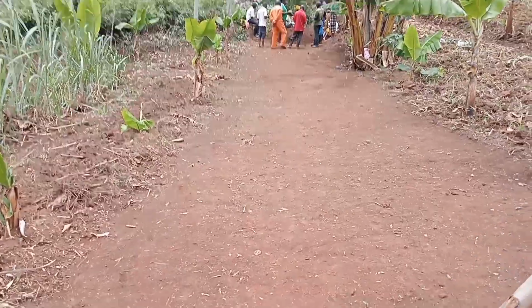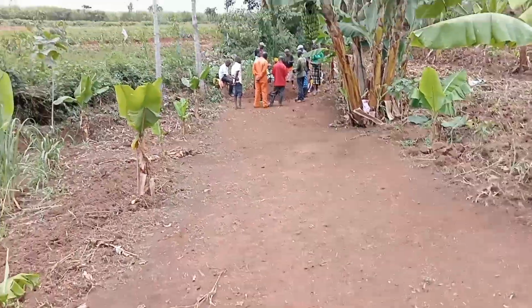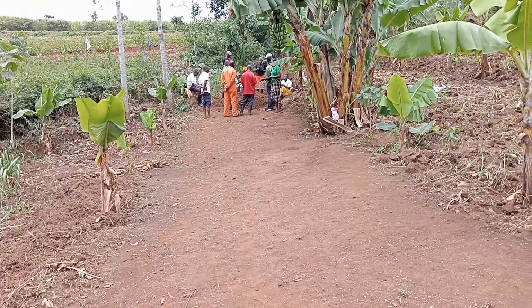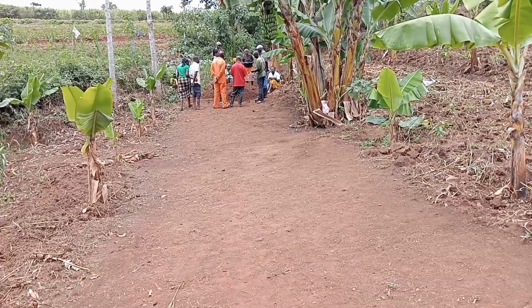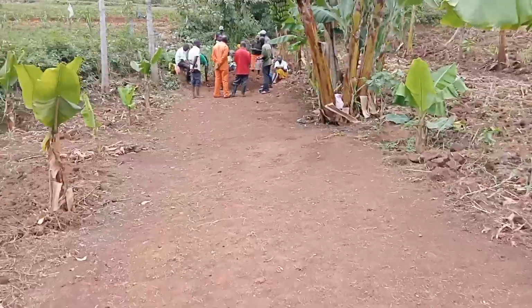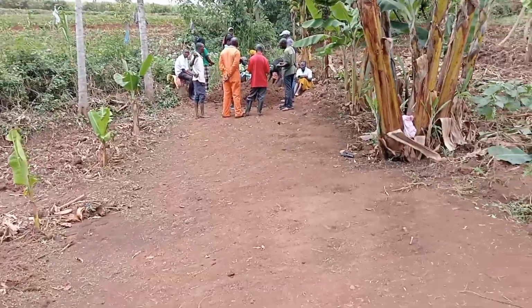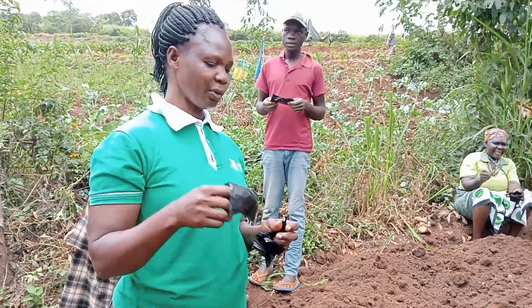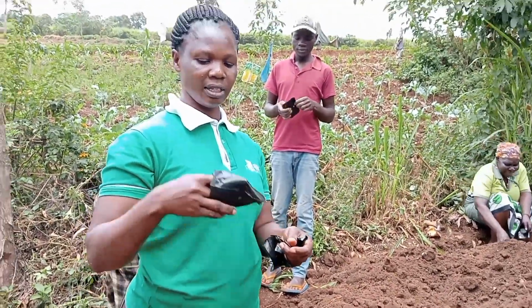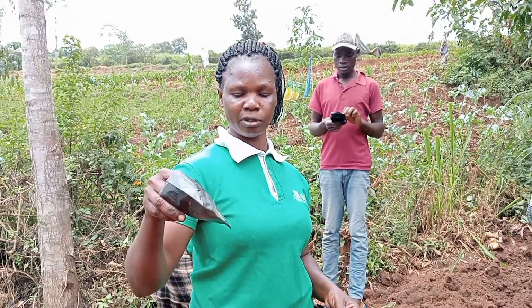So the next session we are getting into is the session of potting. Potting soil has been prepared, and this potting soil will go into potting bags, and the bags will be arranged appropriately. We now want to do the potting exercise. We are ready with our potting bags. This is a 3 by 5 inch potting bag.